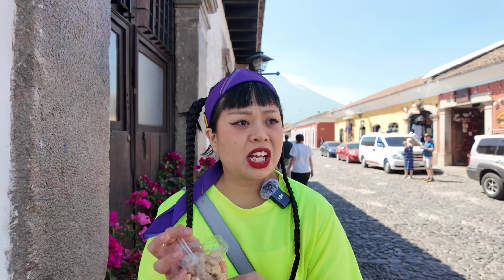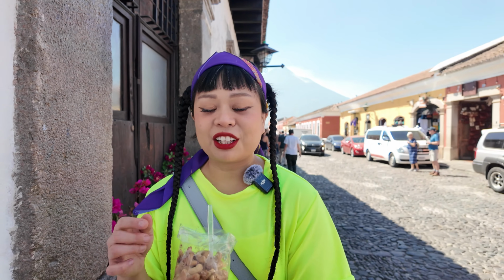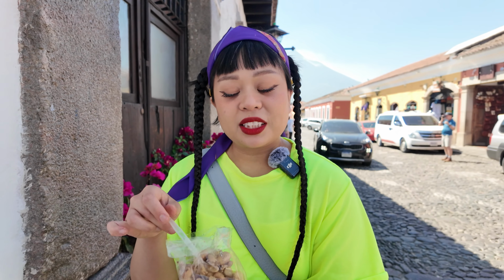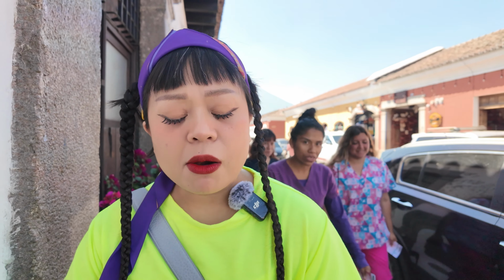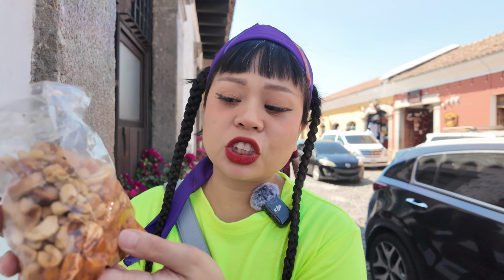So we just got these nuts from one of those little vendor guys on the street, and I don't really know how to eat it, but he put some lemon, some salt, and pepitas, I think, powdered pepitas. And it's quite good. We got chili lime nuts, and then just a regular salted nut and cashews. Yeah, the lemon is really strong there. But the mix of flavors, it's actually really good.